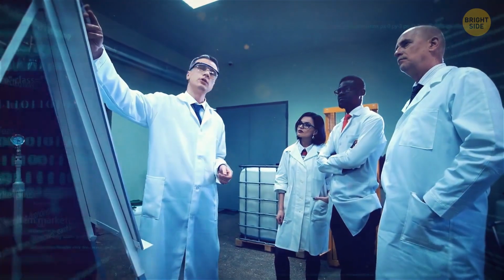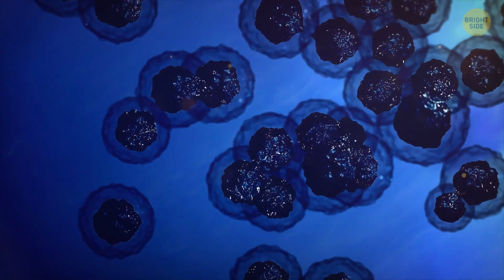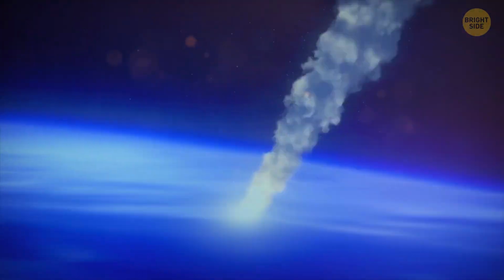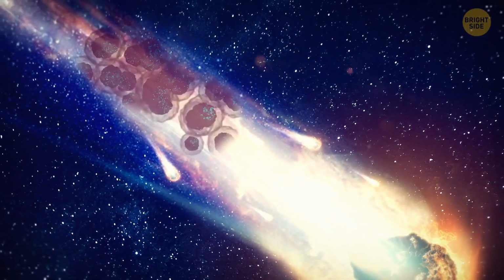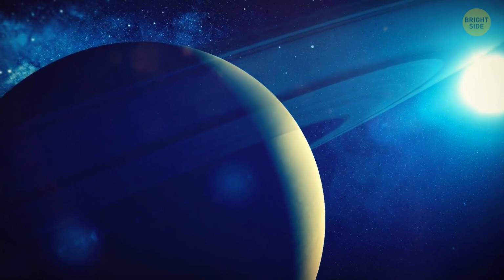This information helps scientists realize that the amount of carbon monoxide in the upper layers of Neptune's atmosphere is higher than in the lower ones. This means a big comet likely hit the planet in the past, since comets have carbon monoxide in their icy tails. Something huge slammed into Uranus, too, changing the planet forever.